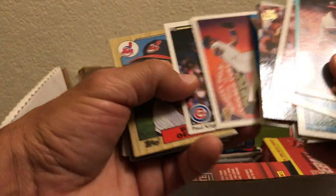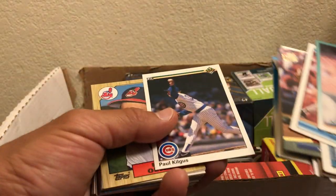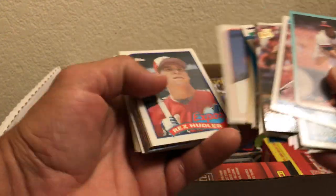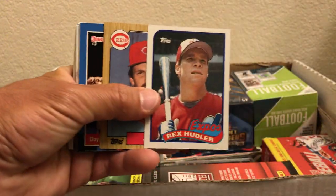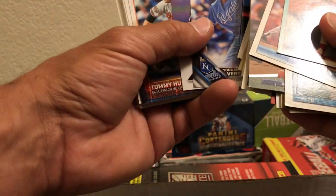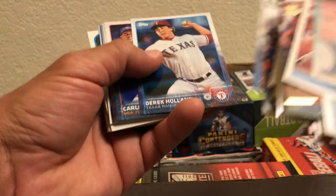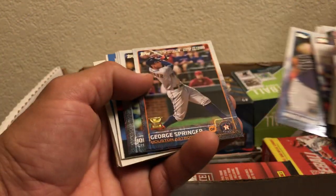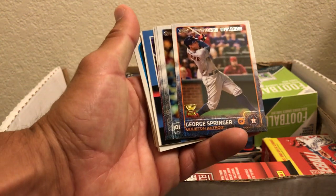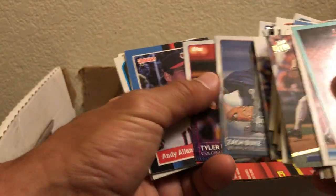I don't think that's going to happen. It's kind of cool. Rex Hudler. Good guy. Ventura. John Danks. There's a Derek Holland. George Springer, Gold Cup. That's cool. Nice. John Danks, Zach Duke.